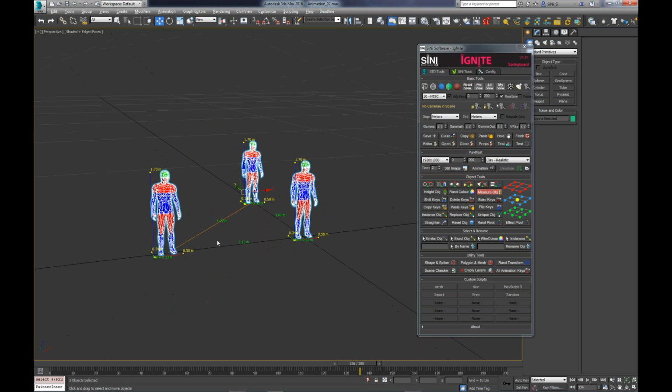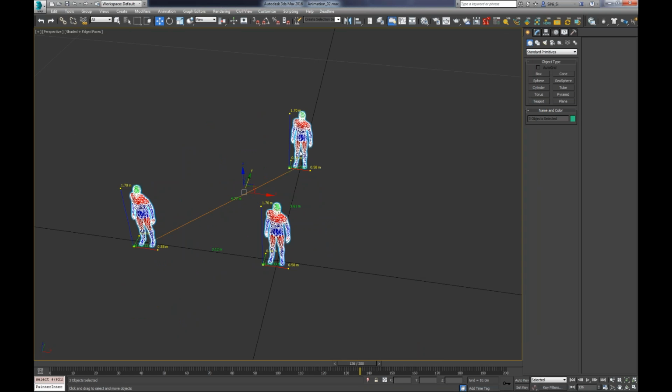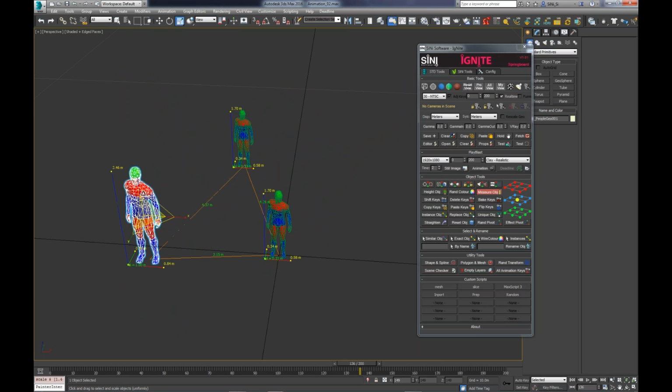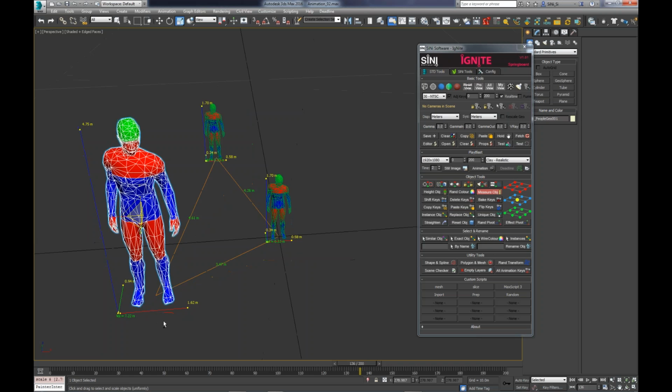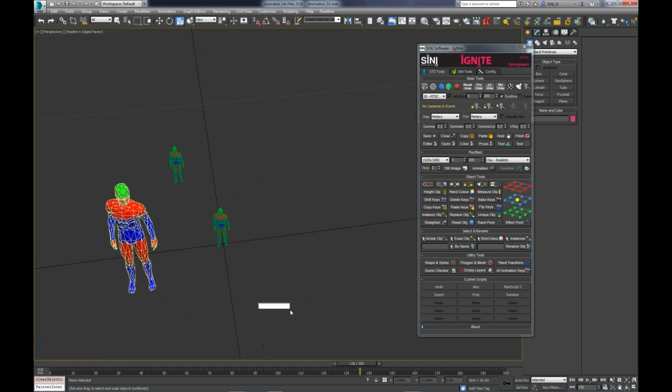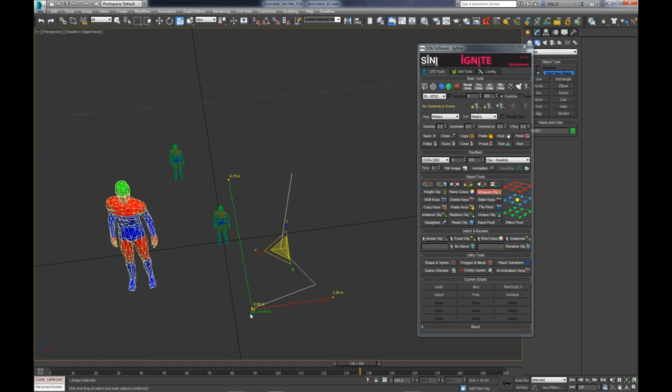So it will give you live feedback on distance between objects. You can see it updating in real time: your height, width, and volume. It also works with splines. Let me draw out a line here, quickly draw a line and turn on the measurement tool. It'll give you the length of your line, the width, and the height.